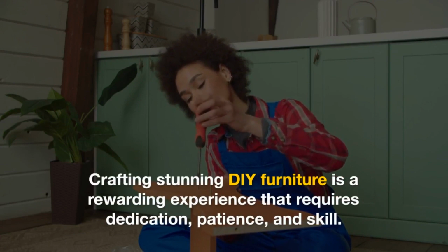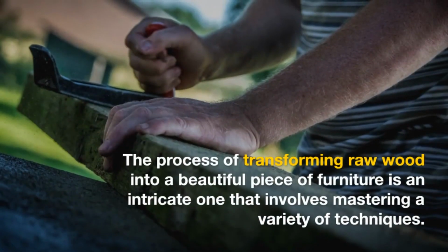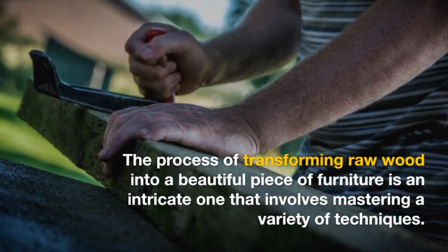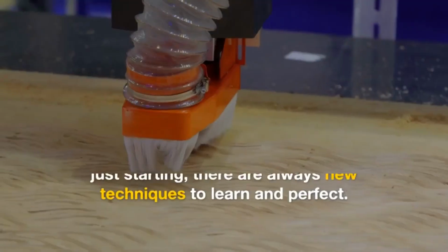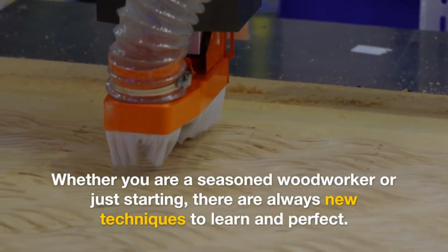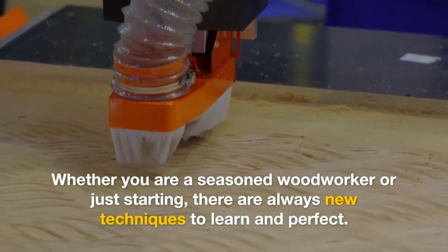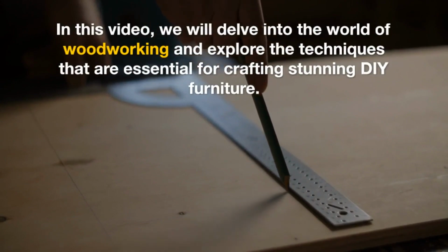The process of transforming raw wood into a beautiful piece of furniture is an intricate one that involves mastering a variety of techniques. Whether you are a seasoned woodworker or just starting, there are always new techniques to learn and perfect. In this blog post, we will delve into the world of woodworking and explore the techniques that are essential for crafting stunning DIY furniture.